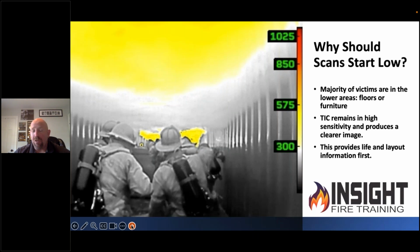And the other thing is if I keep the camera low in the cooler environment, the camera remains in something called high sensitivity in the majority of cameras out there, which gives it better detail, allowing you to see the layout and life. And then I can look for fire. I know I'm in a fire building. I know there's fire above me, but if I point it up first, what could happen?